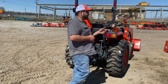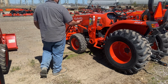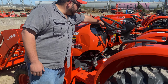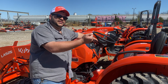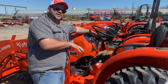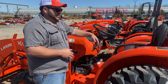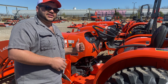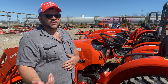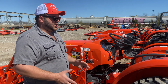So on the 3301, I'm going to show you there's really no difference between the 25 and the 33. The main difference is the throttle control. You can do it with your hand here, as where the 2501's a bigger lever. And then also on the gear drive, the 3301 and the 3901 has what's called Synchro Shuttle. So the gear drive, you're able to switch directions without having to come to a complete stop, as where a 2501 you would have to do that, right? But other than that, really not a whole lot of difference.